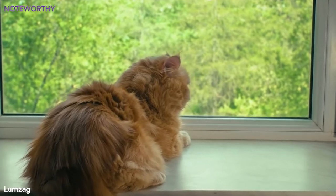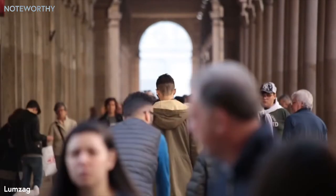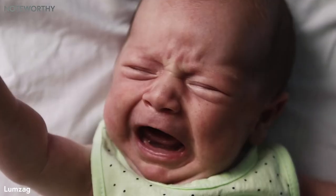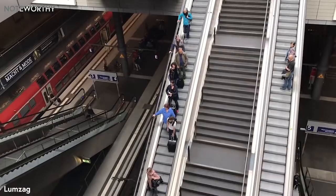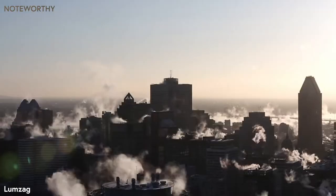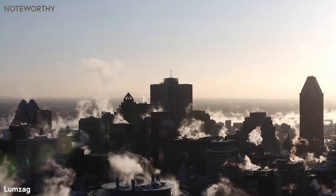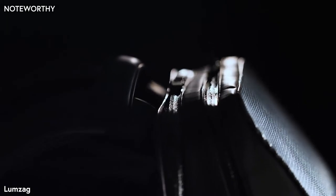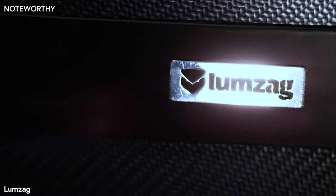We fill our time trying to remember everything. Our attention is split in a dozen directions. One key forgotten, one message missed, one card stolen. It all comes to a crashing halt. We lose focus on how to organize the simple things in life. But now, with Loomzag, the world's smartest and most innovative backpack, we can finally feel at ease and focus on doing what we love.